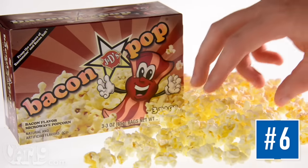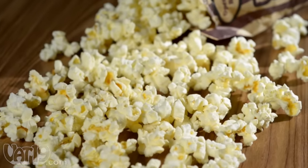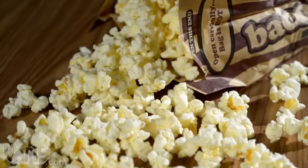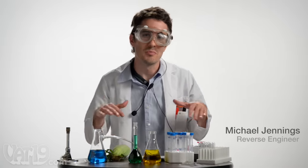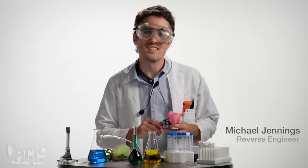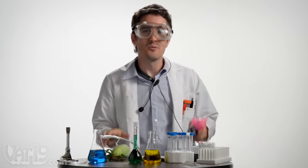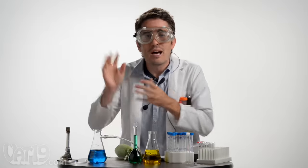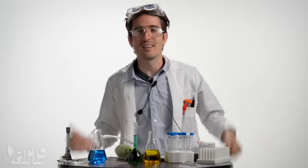Introducing Bacon Pop, bacon-flavored microwavable popcorn. Fluffy popcorn, salt, butter, and bacon flavoring combine to create a sublime snack. But how? Bacon Pop is quite simple, really, when you break it down. All you have to do is gene splice a little Sus domesticus pig with a little Zea mays corn and a little bada bing and a little bada boom, if you will, and there you have it.